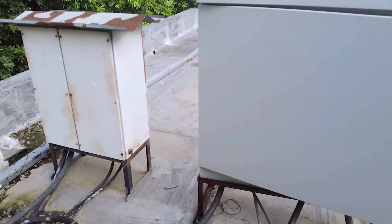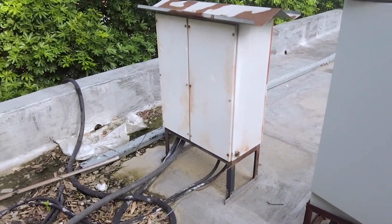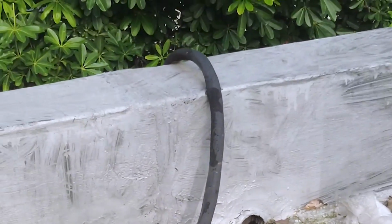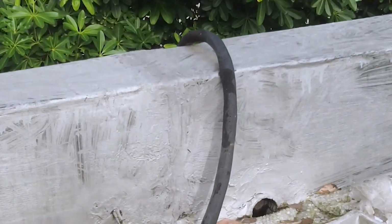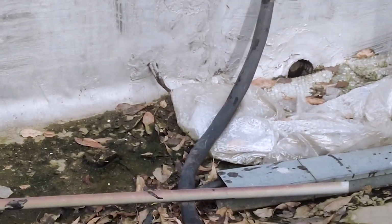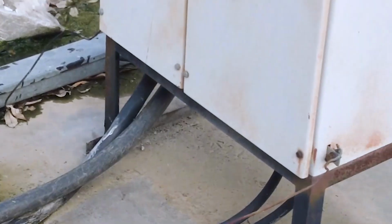The LT panel for the grid is present beside the solar ACDB. The grid is required for the solar ACDB to start the inverter by providing a stable reference voltage and frequency for synchronization. This ensures safe and efficient operation of the solar PV system, aligning its output with the utility grid.